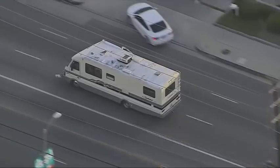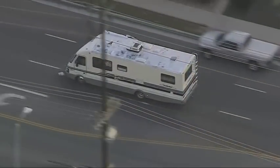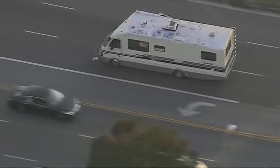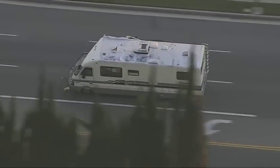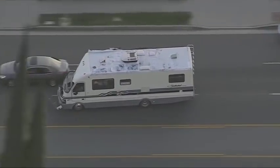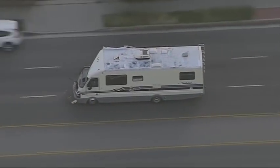I have not gotten my eyes on him just yet, but a male suspect along with his dog in the stolen motorhome, now again on Tampa Avenue with a cross of Bryant is the nearest cross. It is going to be just south of Cal State Northridge, so we are in the Northridge area, Tampa Avenue with a cross of Chase. Tampa through Roscoe.